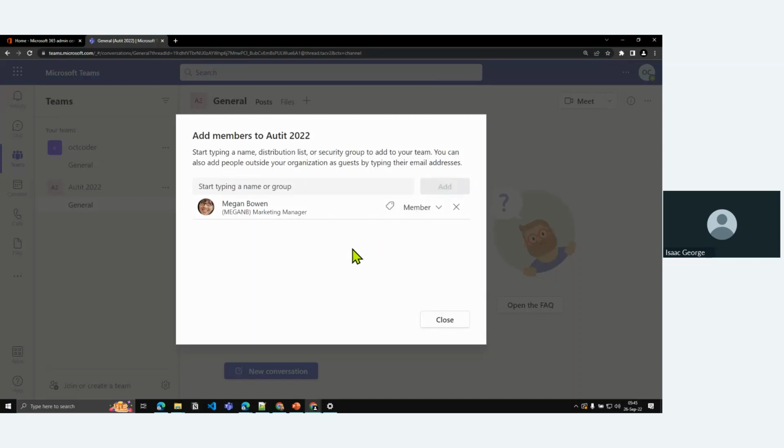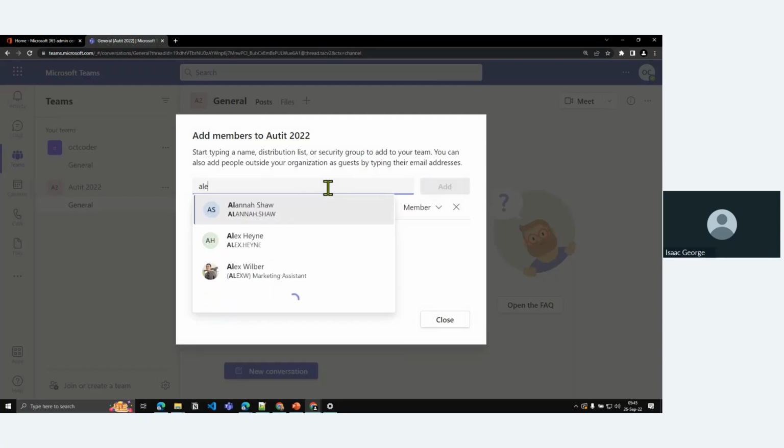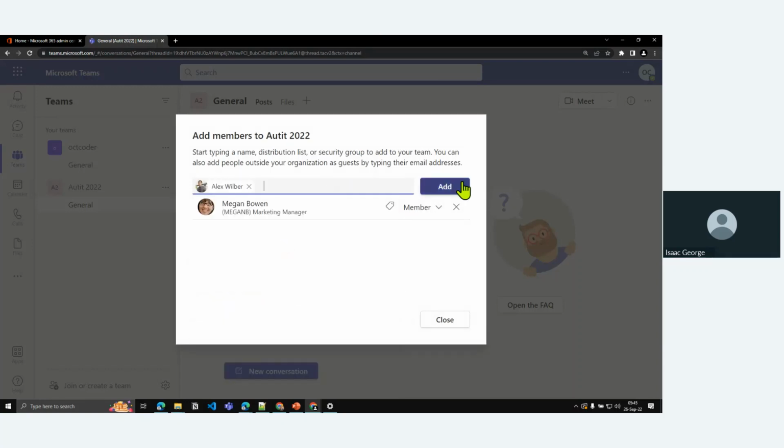Here you can see the option where you can choose what permission you want this user to have. I want Megan to just be a member in this team and not an owner, so I leave her as a member. Let's add someone else. I would add Alex Wilbur, add him as well. So I have two members in the Audit 2022 team.